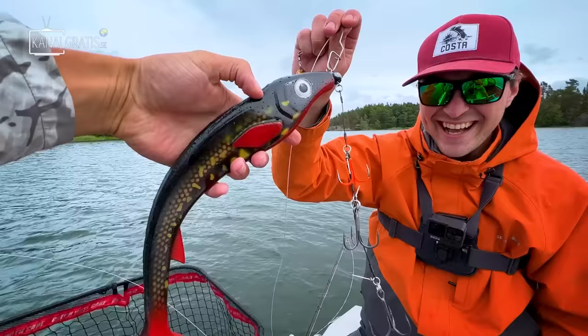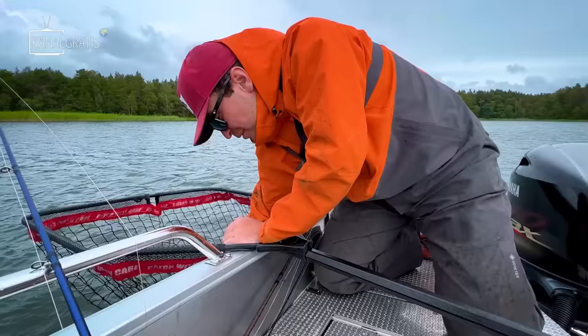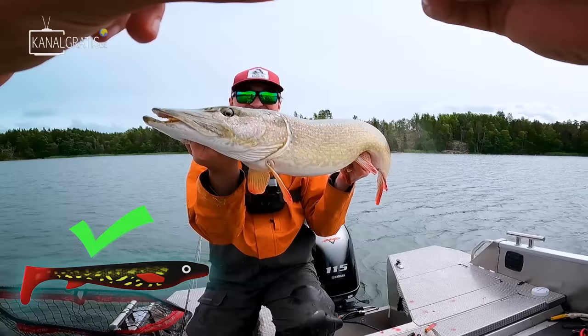Show us what you got, man. Oh, I haven't felt a big head like this in a long while. Here we have her! What a monster fish. I haven't caught a fish like this in a long time. Biggest fish in the Buster XL. I dare to say this is a meter fish.